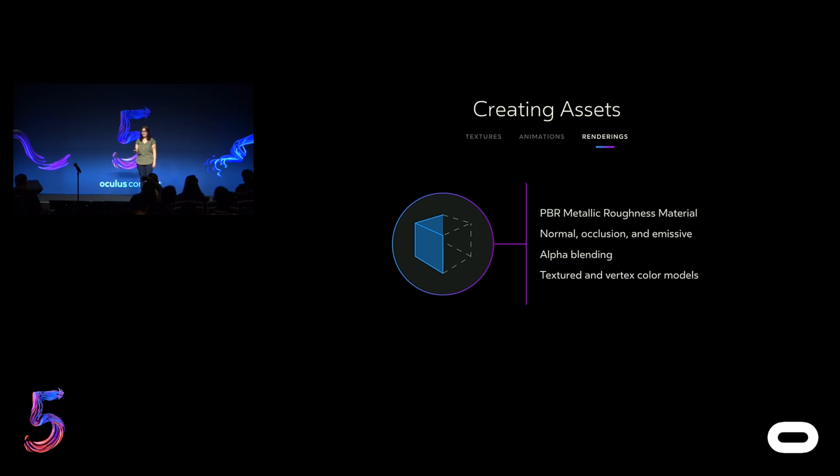We support alpha blending, and we use a dithered mask technique created by one of the other engineers on our team, which has a very interesting blog post, so you can look that up, by Martin Mittring. And we support both textured and vertex color models. And all of these guidelines are published online, so if you didn't get all of that, don't worry.